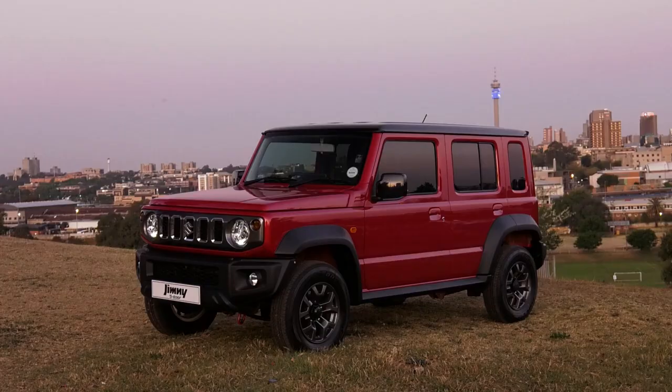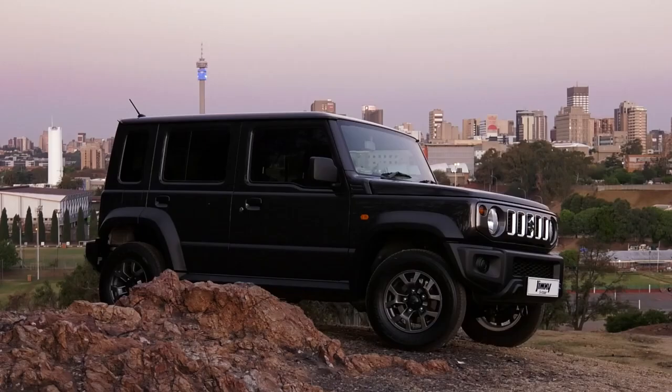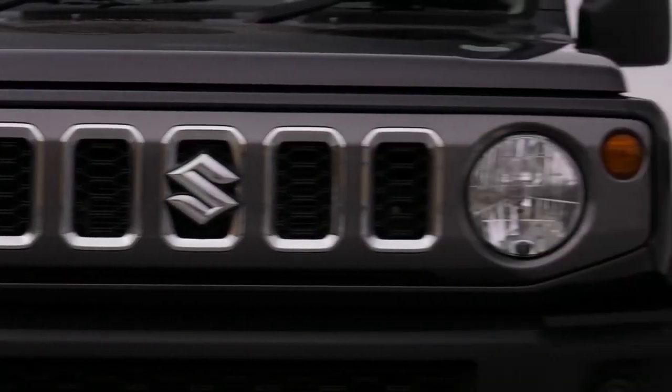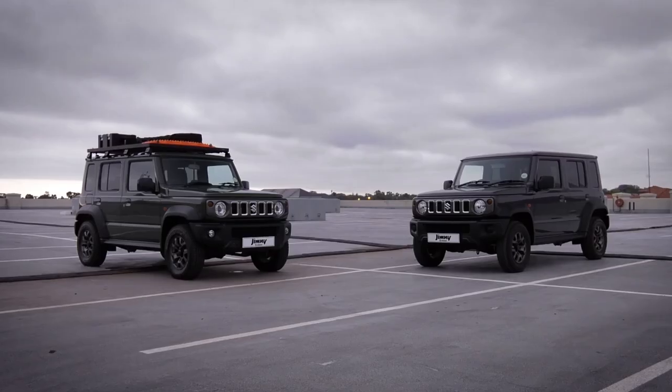Suzuki has launched the 5-door Jimny in South Africa. The feature-loaded SUV has been introduced at 429,990 South African rand. The vehicle is offered in two variants, GL and GLX.